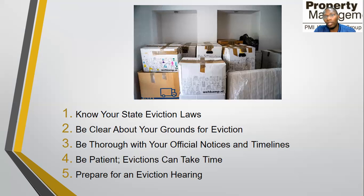I have to protect my owner's interest. And because of that, I start my eviction processes early. And I recommend you, if you're the owner, I know sometimes you can be emotionally attached to your property and you want to give people chances, but you can do things in parallel. I mean, like Ronald Reagan said, trust but verify.